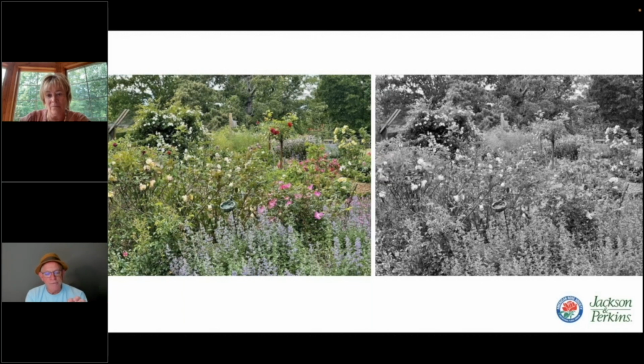So take a photograph in black and white, and if nothing else, throw in a bird bath, because that really helps. Basically, this black and white photography really begins to help you look at your garden and say, oh, I've got too much feathery going on over here. Let me move things, or maybe I need to put something in to break this repetition up a little bit.